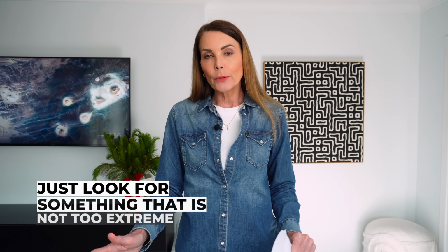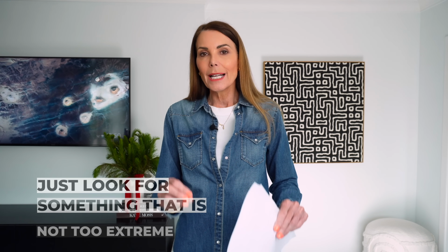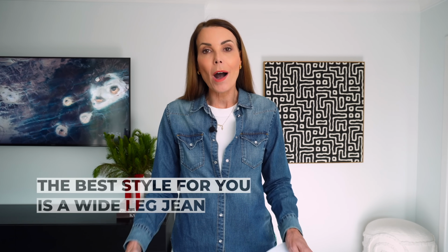Also, anything with a little bit of a boot cut again is going to be great because that will give the illusion of lengthening your legs too. Just look for something that's not too extreme. You also don't want too skinny or tight, so it's very much a mid-range jean that's going to work best for you. And if you tend to carry most of your weight around your hips, then really the best style for you is a wide leg jean.